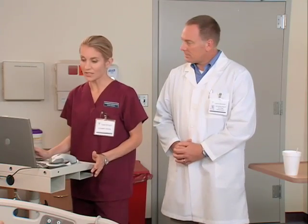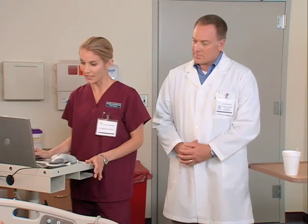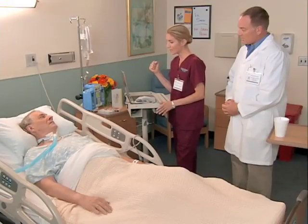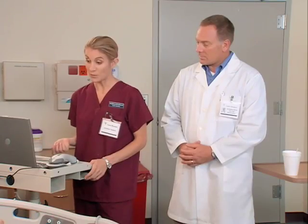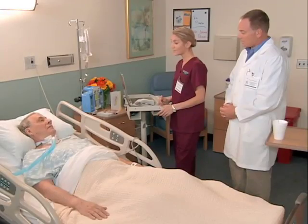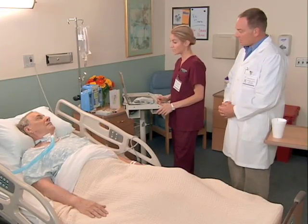Now let's agree on a signal. How about if you make your right hand into a fist and raise it slightly in the air like this? Can you do that for me? Great, so you understand that signal from you means I should stop what I'm doing. Okay, in addition to any pain, you should let me know if you're having any difficulty breathing.